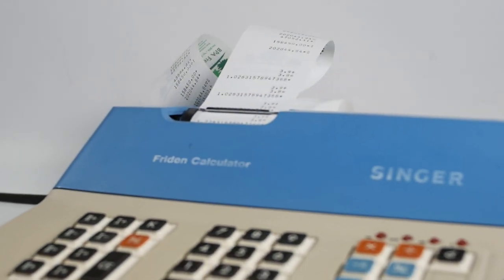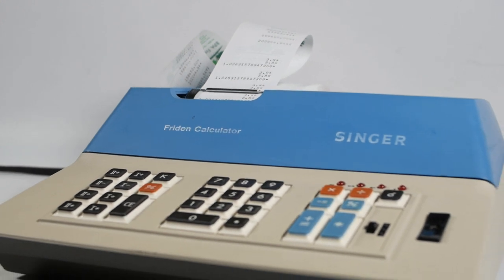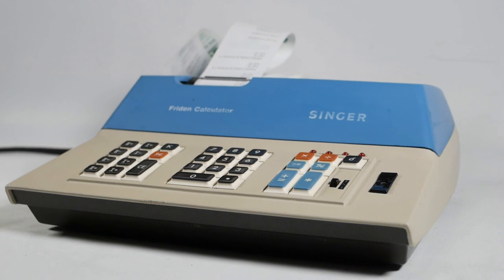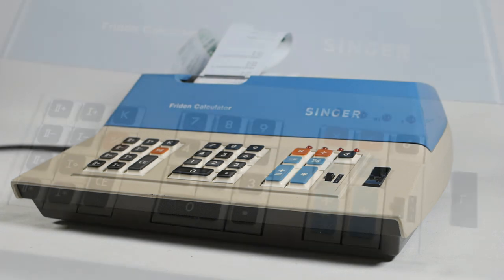My model 2002 calculator appears to have been made in 1975, so it would have been among the last of the Friden calculators. It was made in Japan for Singer Friden, and from the look of the construction, there was a bit of cost-cutting going on.